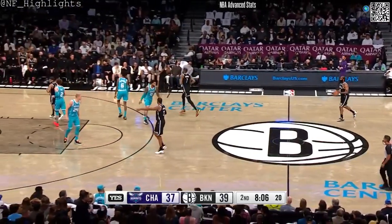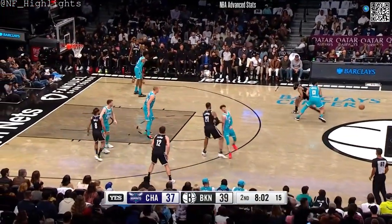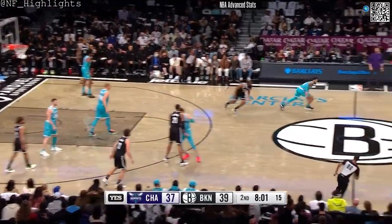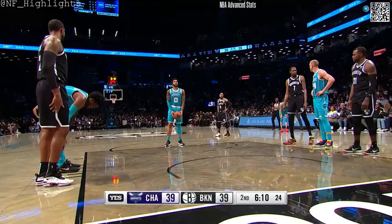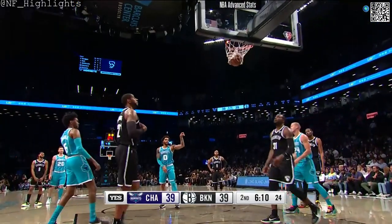The strides are so long. He covers so much ground with his ability to get around players. Oh, Bridges comes up with a steal, and look out. Oh, the 360! Two-hand throwdown. Again, these are all aspects of just how his game has grown.